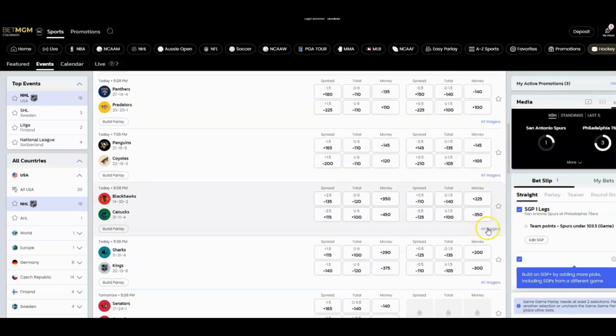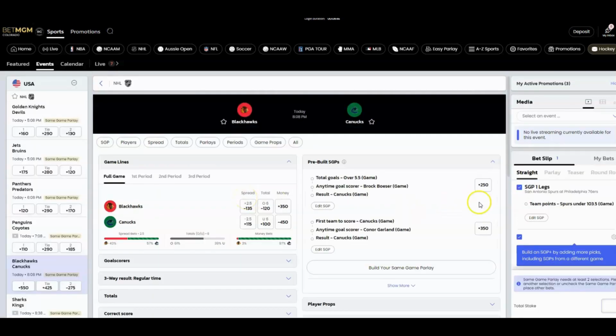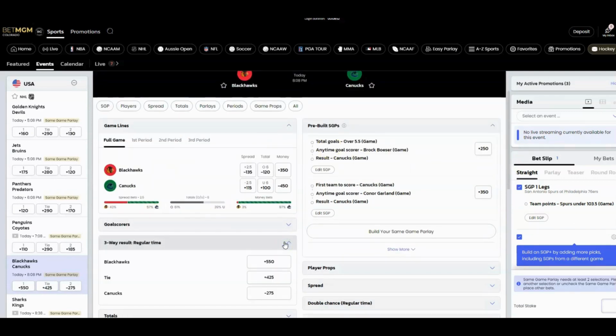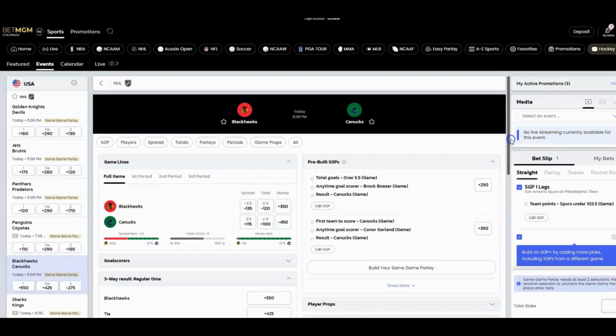So again, in all wagers, you can do all the player props and other markets here. Let's say in the Blackhawks Vancouver game, you simply can scroll down here and have all these details in front of you to identify where you want to go to get your particular wager that you have your eye on. So pretty cool, pretty clean site. I'm going to do a quick little rundown of the mobile app and how that looks real quick coming up next.